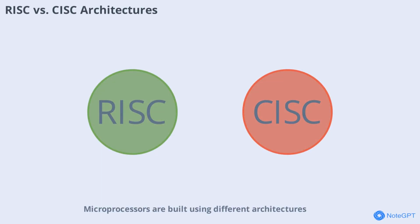Microprocessors are built using different architectures, with RISC, Reduced Instruction Set Computer, and CISC, Complex Instruction Set Computer, being the most common. RISC chips use a simplified set of instructions for faster execution, while CISC chips offer more complex instructions for versatility. Each approach has its strengths and is suited to different applications, from mobile devices to servers.